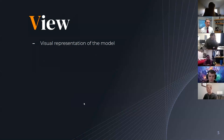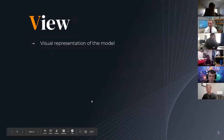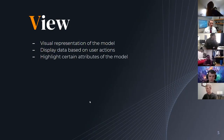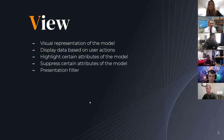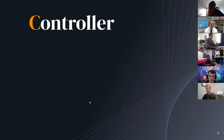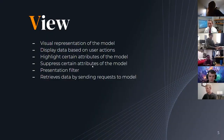The view is a visual representation of the model. I feel like this is usually the easiest one to grasp because it's the view, it's what you look at. It displays data based on user actions, highlights certain attributes from the model and suppresses certain attributes from the model. It is the presentation filter, and retrieves data by sending requests to the model. So any questions on the view, on what the view does?